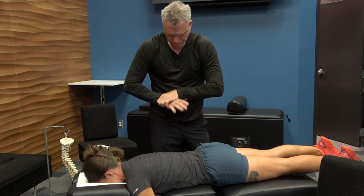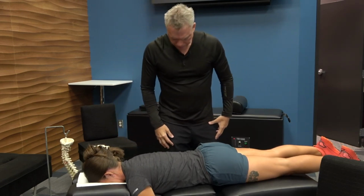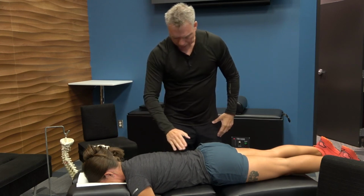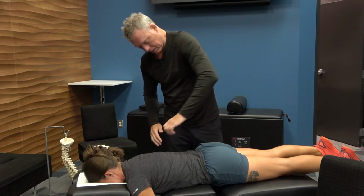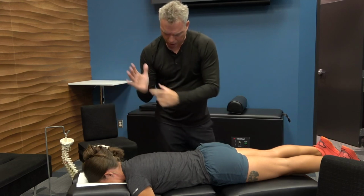Okay. All right. Now, first thing is this. See how I'm standing? My forefoot is at the level of the vertebra. That way, I'm guaranteed with my stabilization hand, see the angle here? I'm guaranteed to get that forward lift. Okay, just like so. And then again, we have the soft pad.